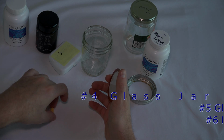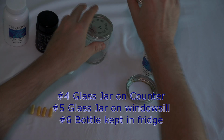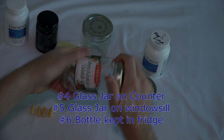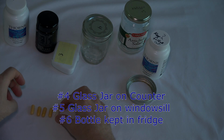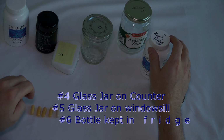So that's on the counter, is what that was. Number 5, I put this in winter time, but I put it in the windowsill, so it got a lot of sun, even though the temperature... and you can tell that's pretty interesting. It looks like a completely different substance at this point in time.